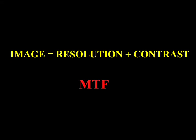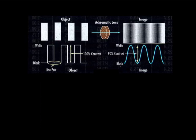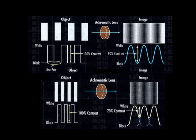Richard would be much better at talking about this than I, because I always forget it. But basically, if you take an object here, where you can see dark lines or bright lines, and you put it through an optical system, and in this case that achromatic lens represents the Earth's atmosphere, the telescope, the dirt, filters, various things, until it gets to your chip, it's going to be degraded. If it were a perfect system, these two things would be exactly alike. But what's happened is that we have lost contrast as we've gone from here to here. We've gone to a sine wave, and we lose 80% contrast.